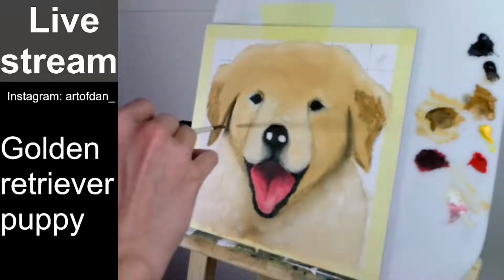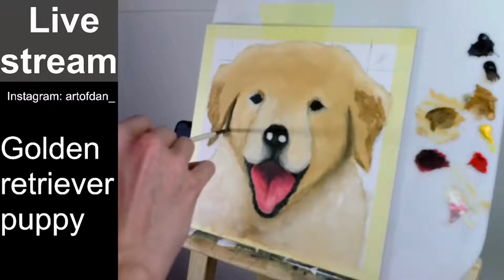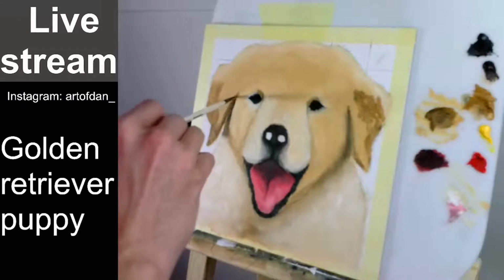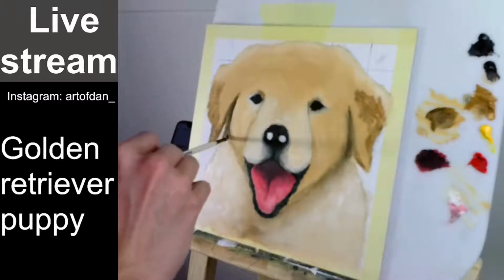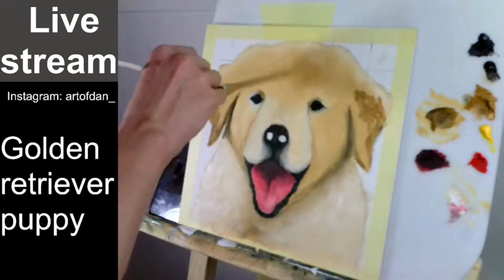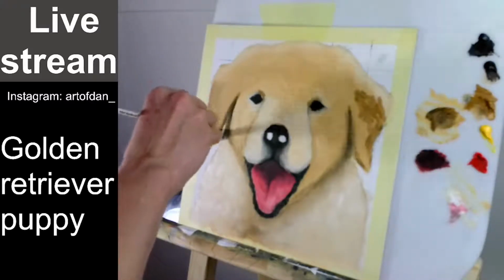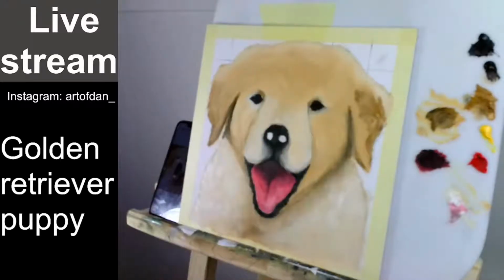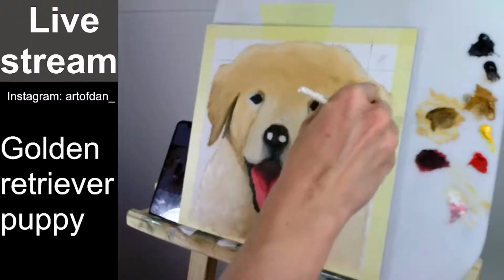So let's add some sienna on this side and cover a little bit our area over here. Yeah, he looks happy. So let's blend a little bit. This area and also this. So I will use same blender brush and oil thinner.